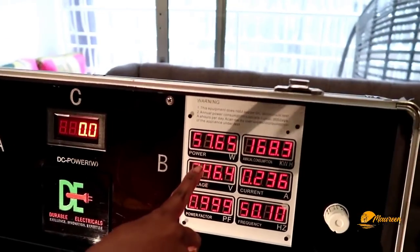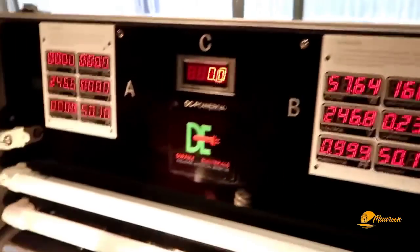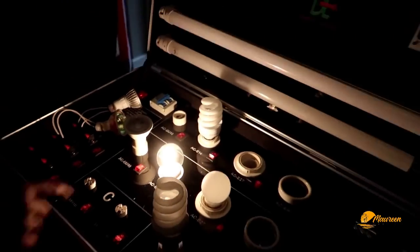You see? Look at that. It's giving you 57 watts. It's like a floodlight. And even when you bring your hand, it's already hot. That was quick. You can't touch this bulb.